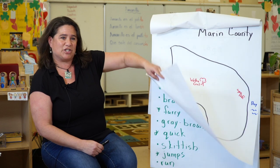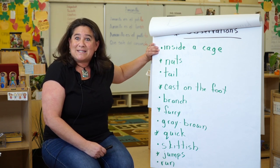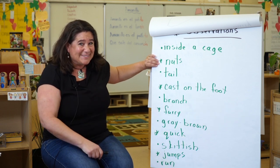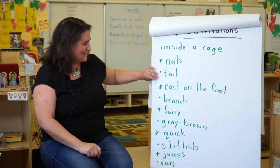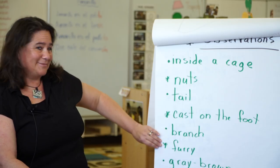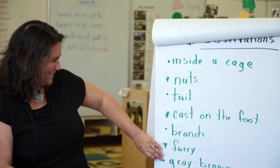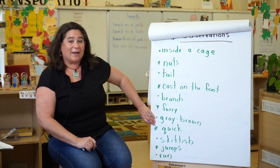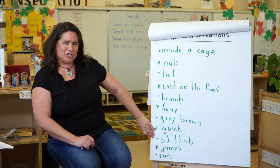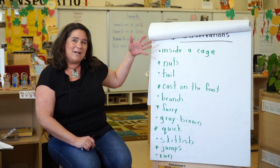So here are some of the observations that we had. When we were looking at the squirrel, did you see, was he inside a cage? How about those nuts rolling around? Did you see the tail? The cast on the leg or the foot? The branch? Furry. How many of you have furry? I can see so many thumbs up out there. Gray, brown, quick. How many of you can move as quick as a squirrel? I know you can. I've had you in my class before. Skittish? Yeah, for sure. Jumps and runs. So many things that we saw.